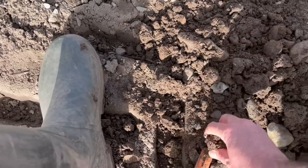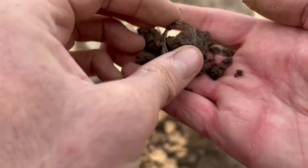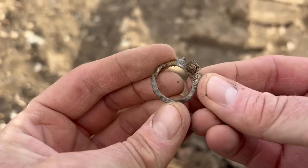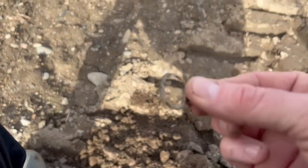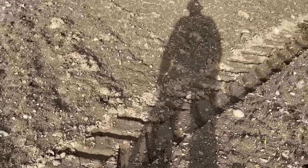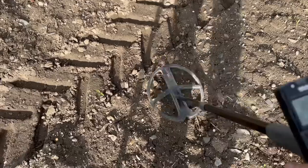A clod? Just fell apart. Well, that doesn't feel good, and it's not good. That is the dreaded Ringus Puleus. Dropped it. Oh well. Junk, the bane of metal detectorists. And again, the ring pull was just there, and the bit of lead slightly further back.